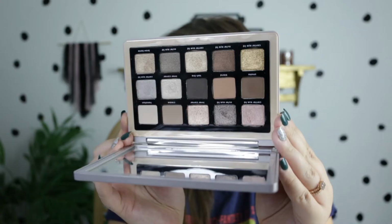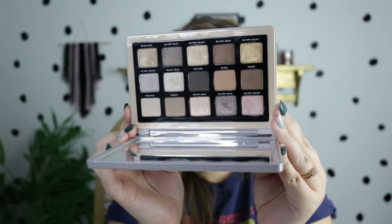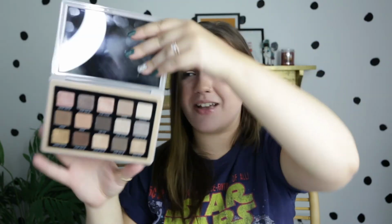So good. And this next product I'm about to be talking about is a fairly new product to me. If you have been following my YouTube channel, you know that I did recently just get this. But look how much I have been using it. Almost every day. This is the Natasha Denona Glam palette, and I can't even get over these shades. They're so neutral but cool toned, and I love metallic shades, you guys. You should know this by now.